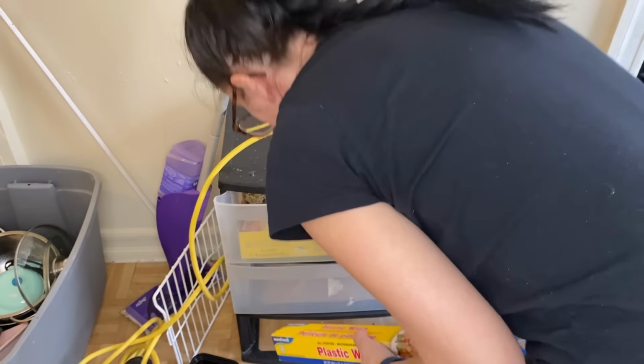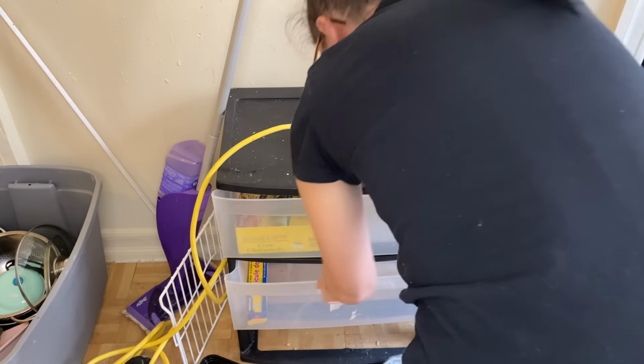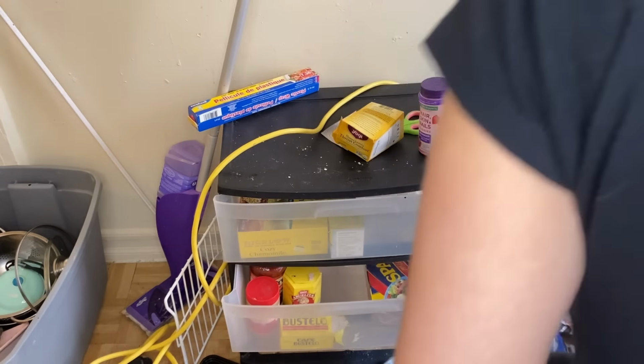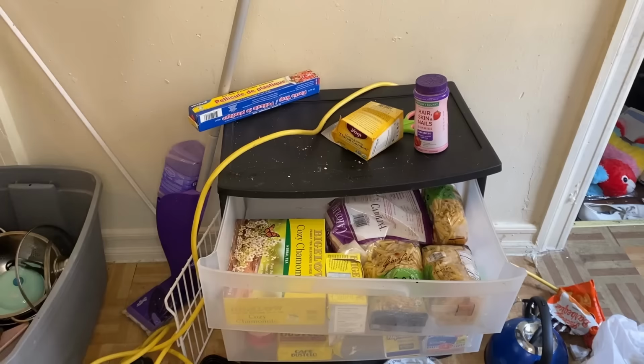She had a lot of stuff on the table, so I wanted to put them together and organize a little bit, and I used this drawer for food and teas and rice, canned food.